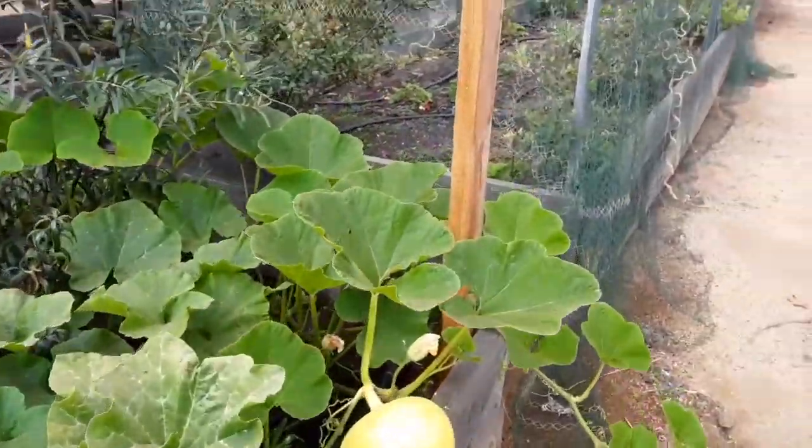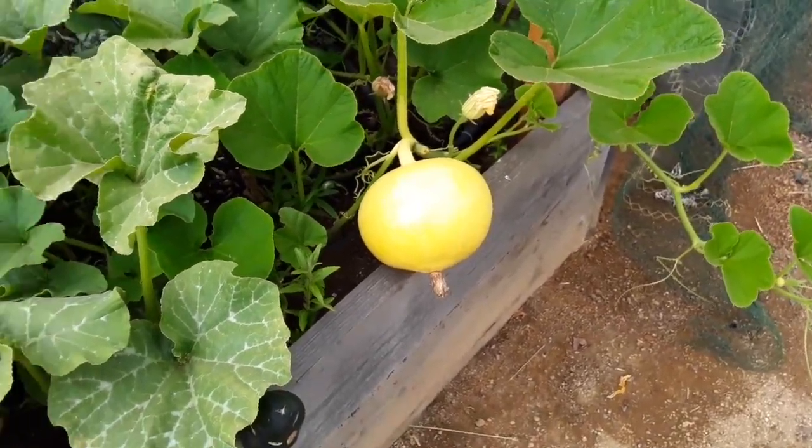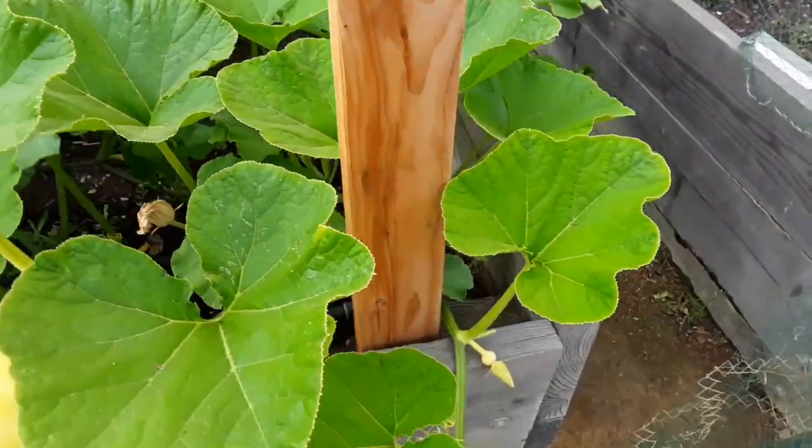I think this is a bonus Cinderella pumpkin here. It's younger, but that's what they started like. So we might be getting yet another Cinderella pumpkin. And look, there's some babies there too.